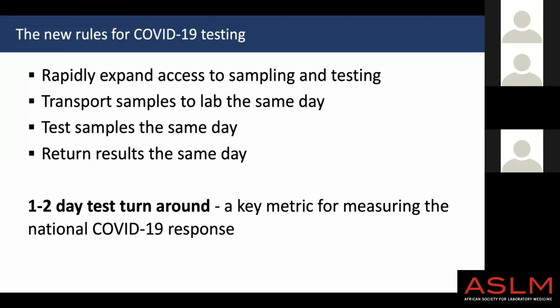Now I need to expand access to sampling and testing and help to train healthcare workers on how to collect the right specimens and build your lab capacity. But to ensure you're able to get the same day sample transportation, same day result testing, and same day result return, and to use a 1 to 2 day test turnaround time as a key metric. It should be a national metric across all the laboratories, something that signifies a key criterion for success of the lab in the overall national response to COVID-19. Thank you.